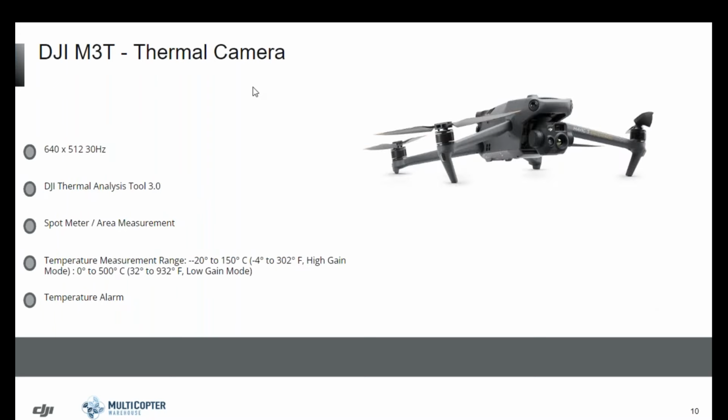And then that thermal camera, the thermal cameras you're going to see on essentially all of the current DJI line will be a 640 by 512 30 hertz thermal camera, and the 30 hertz is your frame rate, so basically 30 frames per second. From the Mavic 3 Thermal to the M30T to the H20T, H20N, that's going to be the standard for the resolution, the 640 by 512.